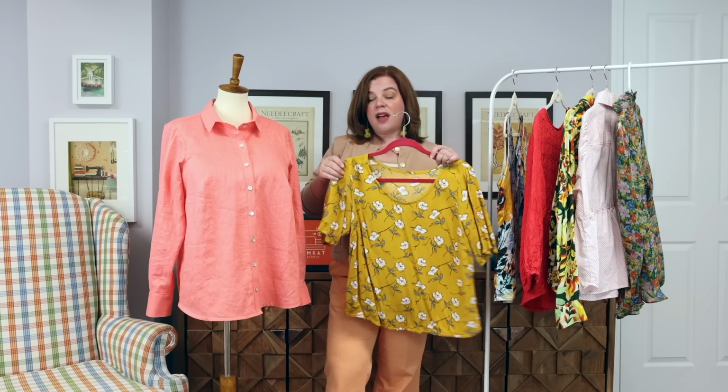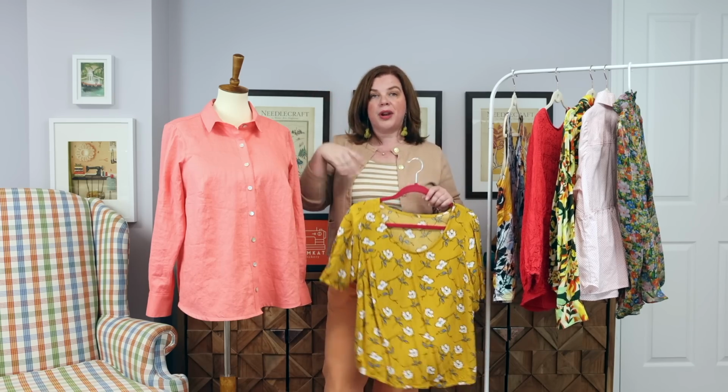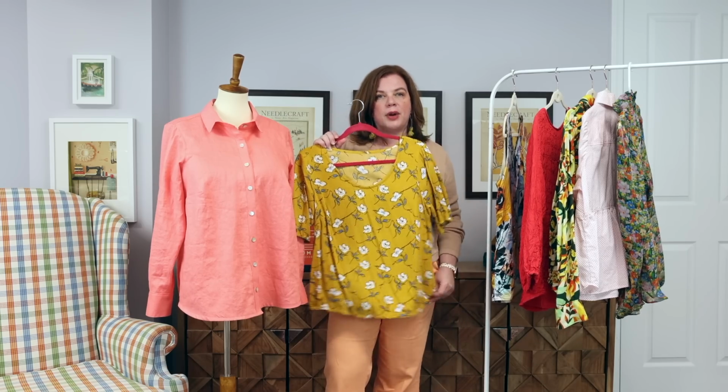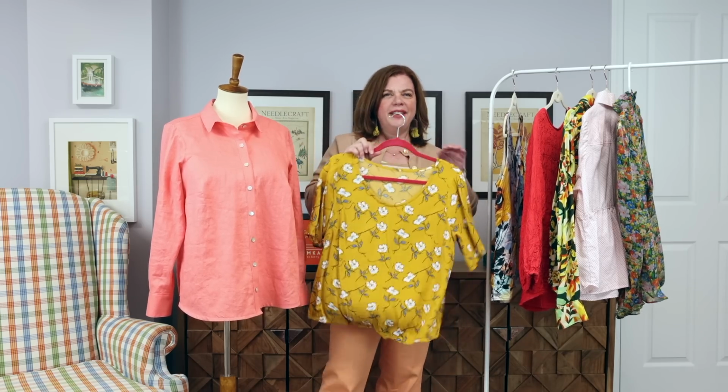If you made this in a solid, you could wear it dressed up or dressed down, however you would like. Obviously, I just like prints. I like color. We know this, right?